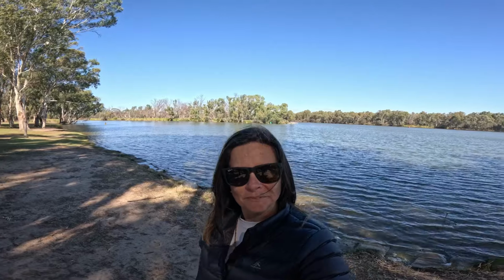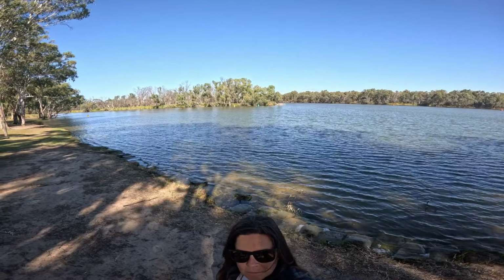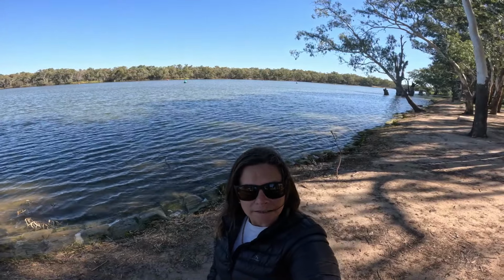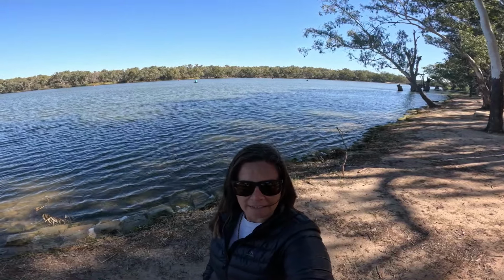Behind me is the Murray and the Darling rivers joined together at the junction. So the Murray River serviced New South Wales and Victoria, and the Darling goes all the way up to Queensland. So they used these river systems by paddle boat to deliver goods all over the few states. So this is where they joined. Just over there behind me is the weir and lock 10.